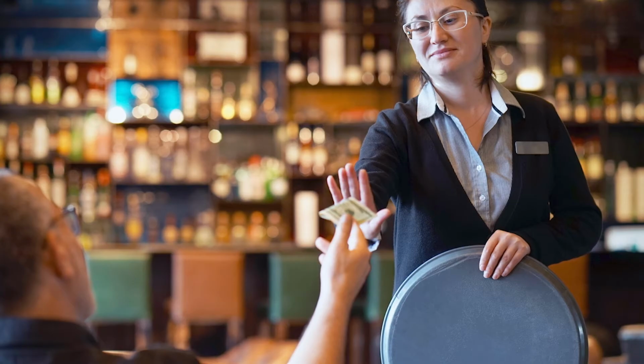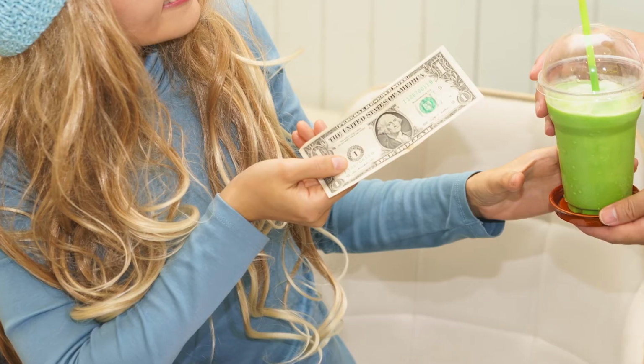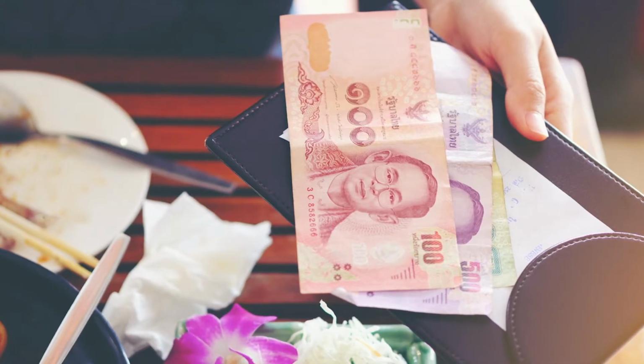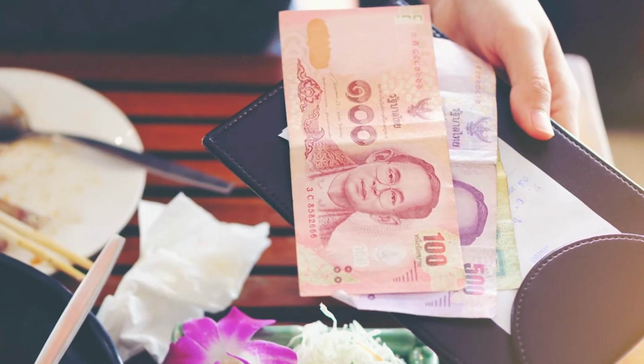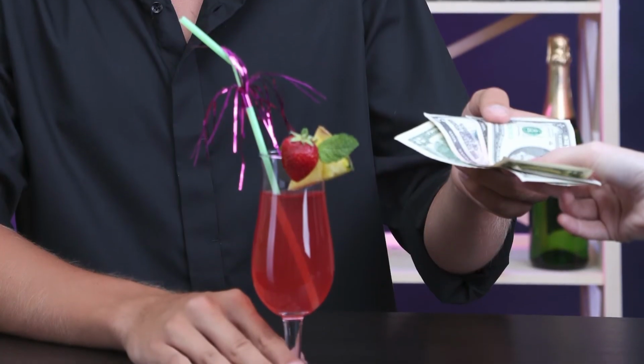Tip number 5, understanding the tipping protocol in the specific location that you're in. Some locations require you not to tip, some require you to tip more than you normally do, and so you want to make sure that you are fully prepared. You don't want to be spending extra money that you don't have to, but again, you also don't want to be rude and not tip enough.